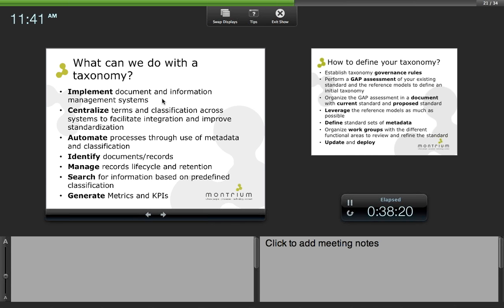It can also be used to automate processes through the use of metadata and classification. We can use a taxonomy to identify documents and records when we're searching. We can manage the record's life cycle and retention, so we can predefine that. We can search for information based on predefined classifications. And then finally, we can generate metrics and KPIs from the metadata that we've defined in our taxonomy.